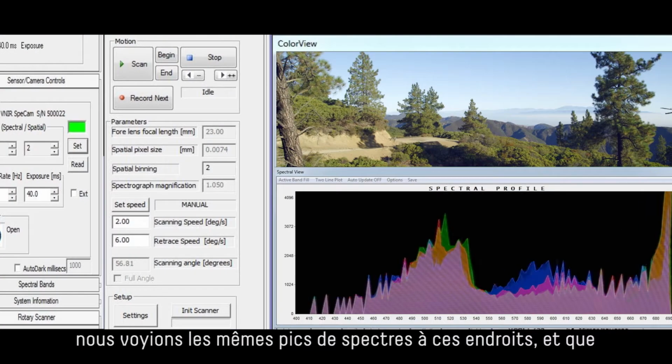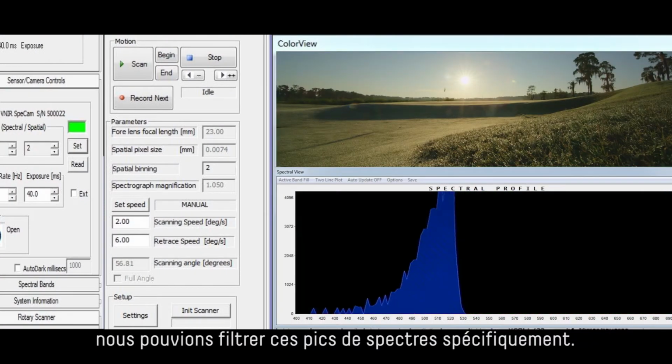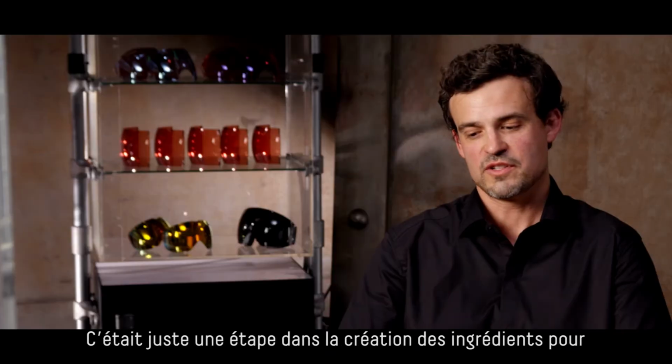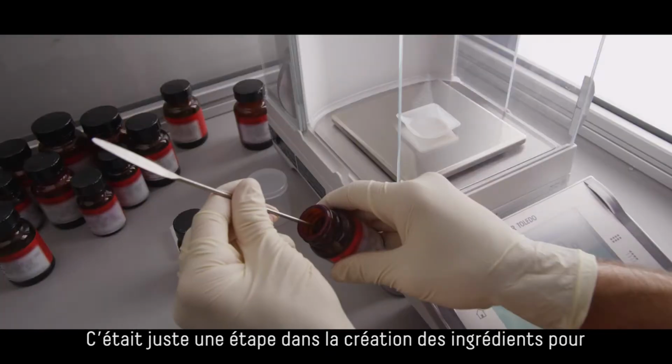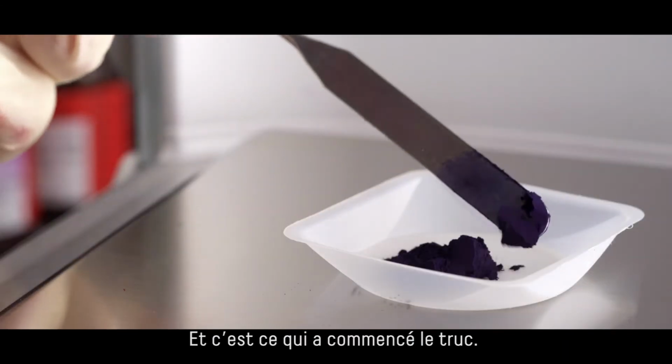And we were like, okay, we're seeing the same spectral peaks in these places, and we know that we can filter these spectral peaks specifically. It was just a step of creating the ingredients in order to copy what was on the computer into a real lens, and that's what started it.